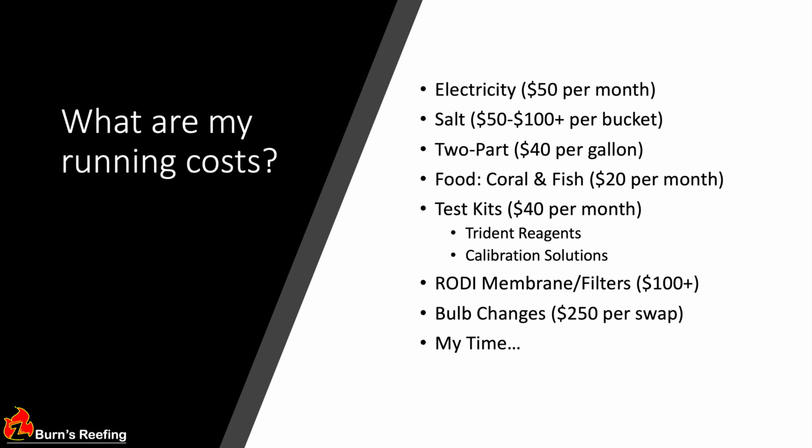RODI, your membrane and your filters. To get all the filters and a membrane for my system is about $100 total. Now, depending on how bad your water is, you don't necessarily have to change these out often, right? The membrane, people can go quite a while. I'm a little bit more conservative. I like to change it out every year. Having clean water is the most important to me. So I change my membranes out at least once a year, and the filters I change out probably every 3 to 4 months. So definite expense there.